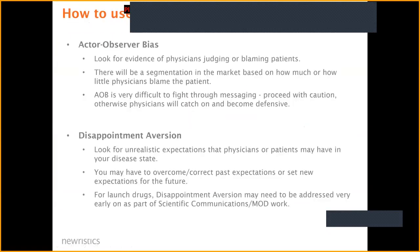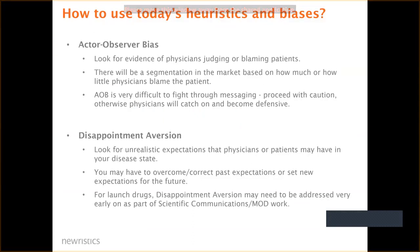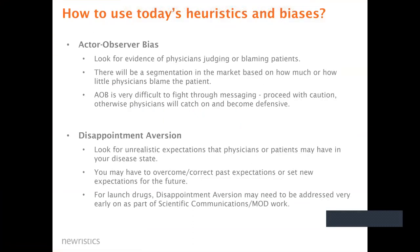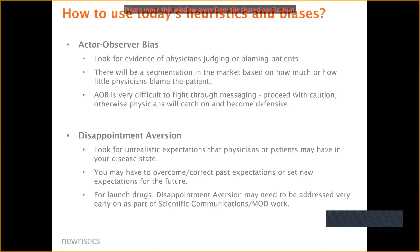So just wrapping up, how do you use this? Actor observer bias. If you're working in a disease state where you think you might have the presence of actor observer bias, look for evidence of physicians, caregivers, or anybody around blaming the patient. That's most of the time what's going to happen. And if that's happening, you are almost going to find a segmentation in the market on how little or how much of the bias is there.